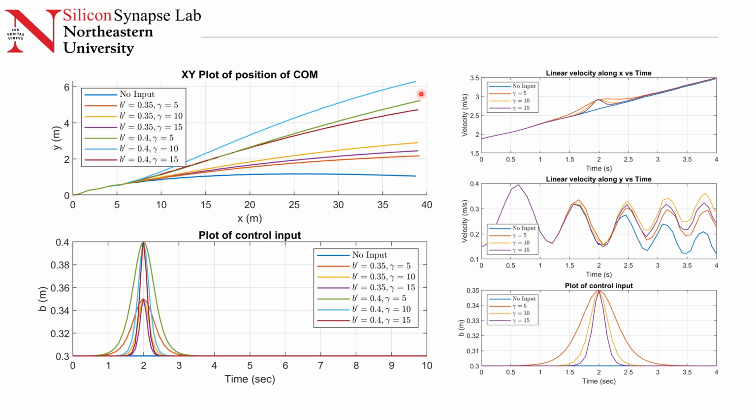These graphs on the right show the change in linear velocity. The linear velocity along x is in the direction of rolling. And as you can see here, as the control input gets sharper and as the axis length increases, the linear velocity increases as well. And as it returns to its original axis length, this goes back to the original linear velocity.